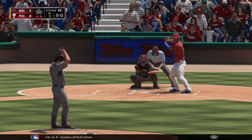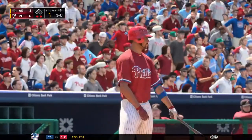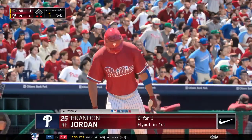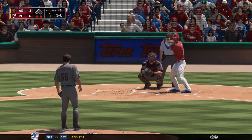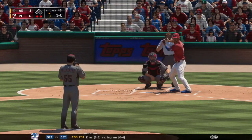Into the box now, Brandon Jordan. As the first pitch to him is off the plate for a ball, 1-0. You like what you've seen from this guy so far? I do. I like where he's putting the fastball, and I like the movement he's been getting on both his curveball and changeup. I think he'll do well. 2 out, nobody on.